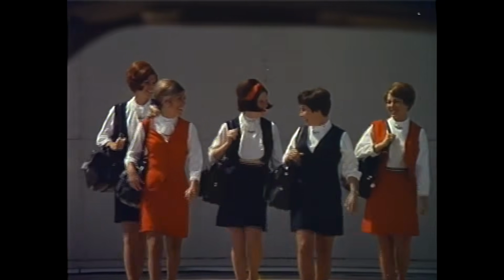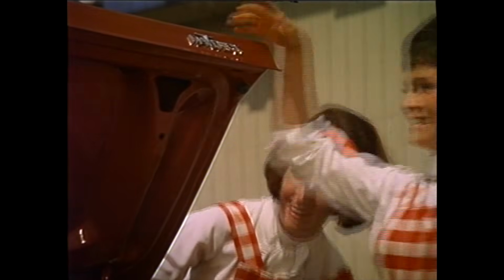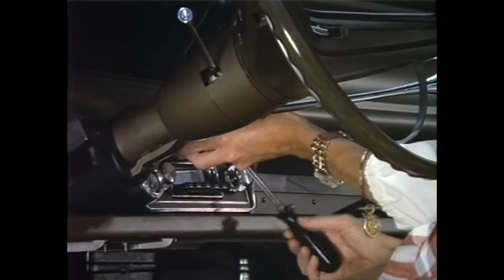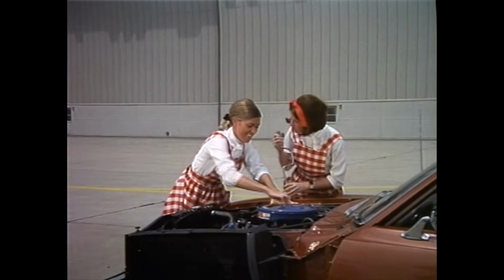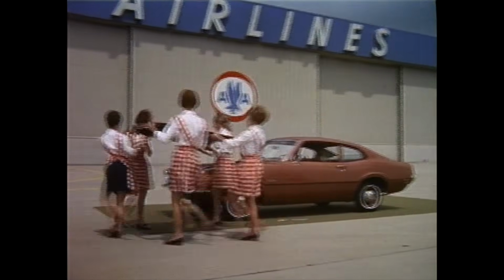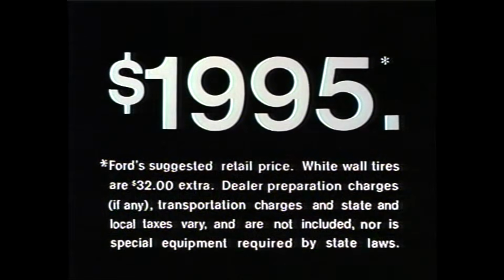Just to prove that the 1970 Maverick is really the simple machine, we asked 5 stewardesses to put it back together again. Well, the girls proved it. Maverick, the simple machine. And get this, with everything else going up in price, Maverick is still just $19.95.